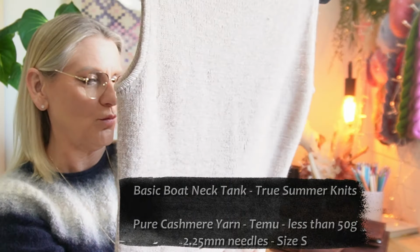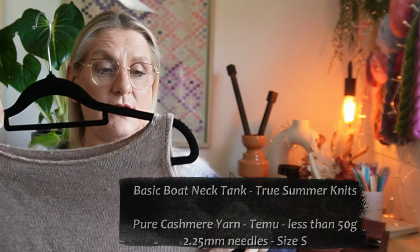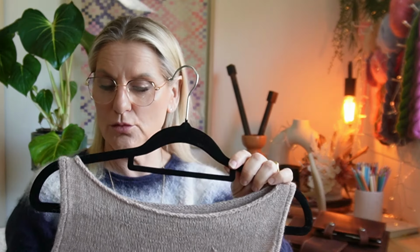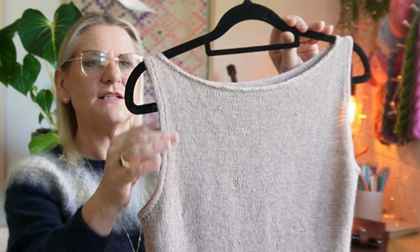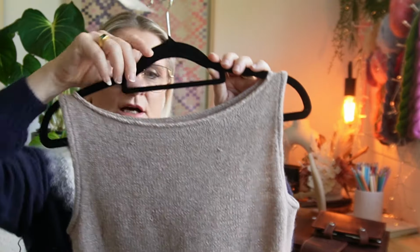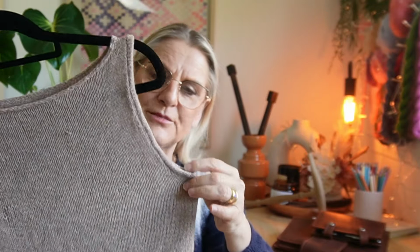This pattern was very well written. It's called the Basic Boatneck Tank. It is, like it says on the packet, a basic boatneck tank. I made one modification, and the modification I made is that I didn't do her non-rolling treatment of an I-cord edge that is supposed to go around the armholes and across the neckline. I did her non-rolling treatment across the neckline, but in the armholes, because I was obsessed with that treatment that was on the Vest Claire, I wanted to do it again.